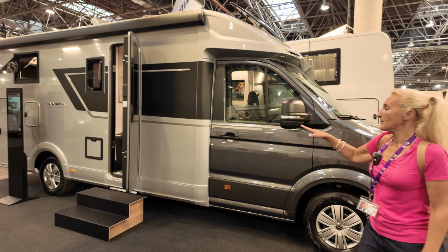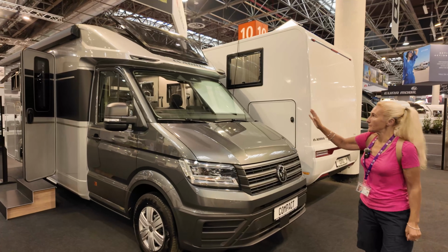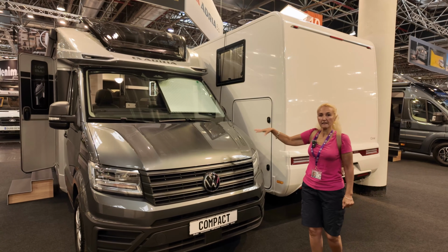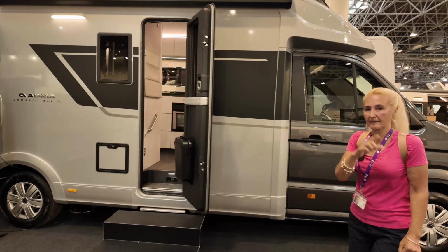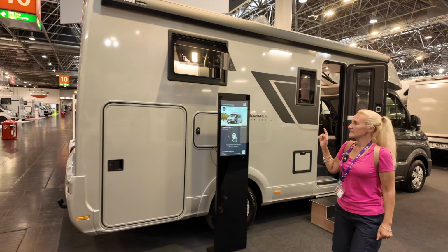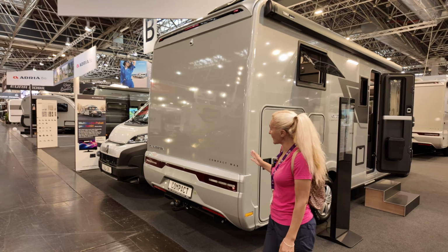Now this was launched a couple of years ago. You can see here this is actually based on VW. So go around the front, the VW cab, again we still get the silver and we get the silver sides. This is quite nice. It is bigger than the standard Fiat based. The Fiat based Compact is 7 metres. I believe this is 7.39 metres, somewhere around that, so longer.